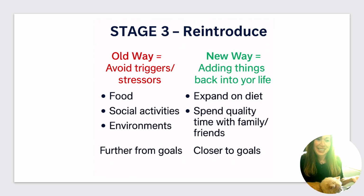And that brings us to stage 3. And this is where we shift from avoidance to reintroduction. The old way of coping often meant avoiding everything that triggered your symptoms, foods, environments, and social settings, which may have offered some short-term relief, but ultimately that can keep you stuck and further away from your goals.